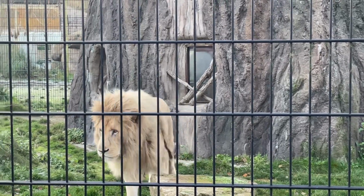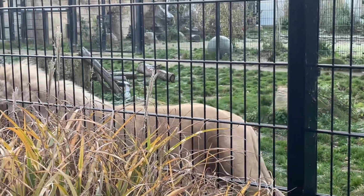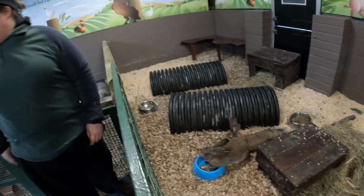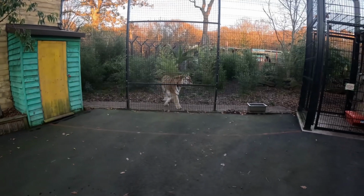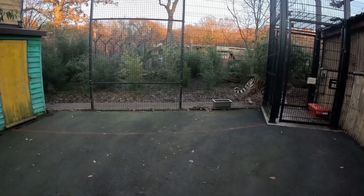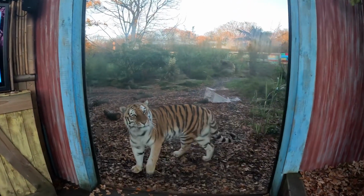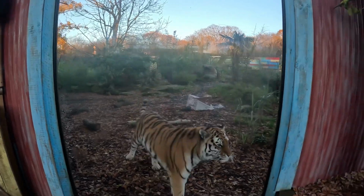But they're 25, so that's pretty nice. And then we saw Jess. She was cleaning out some of the more farmyard animals, and she was showing me those massive rabbits. And this is the tiger, absolute pest. You'll see in a moment when I don't know if he's showing off or wanting to try and attack us. Probably the latter. But yeah, it really does try to get to us, which was a little bit off-putting.